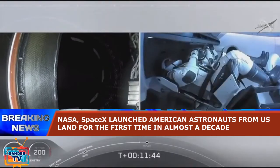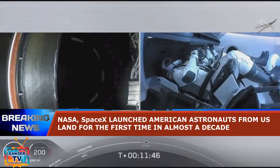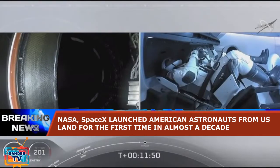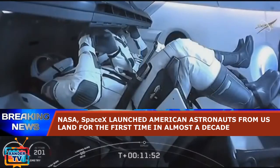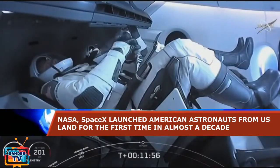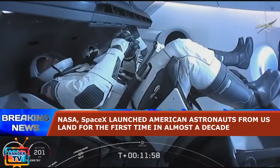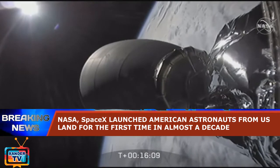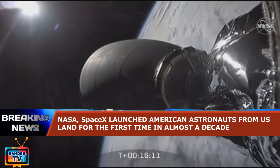So again, we're just standing by. That separation event should be coming up shortly. Then they'll begin a series of checks on the Draco thrusters that are going to be used to maneuver and then power Dragon on its flight to the International Space Station. Standing by for separation. Expected loss of signal while uphill, both stages of the Falcon 9 doing their job, placing Bob and Doug into orbit.